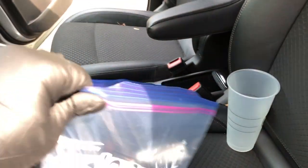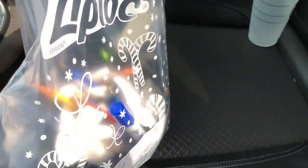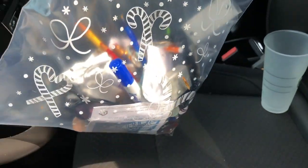That way you can build trust, and then you can also protect yourself. You never want to assume what's important to your client. So, don't throw out receipts or anything like that. Any change you find, always put it in a Ziploc bag.